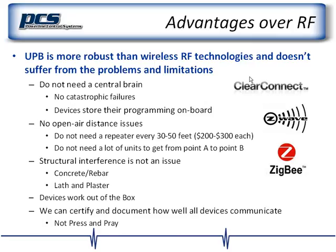We also don't have open air issues, meaning transmitting from a device to another. In the Clear Connect world, they recommend a repeater every 30 feet to ensure that everything talks to everybody. In the Z-Wave and the Zigbee world, from point A to point B, it really doesn't make a lot of sense because you could also be out of the range of the devices. So with a PulseWorx product, I can go almost a mile and turn something on and off.